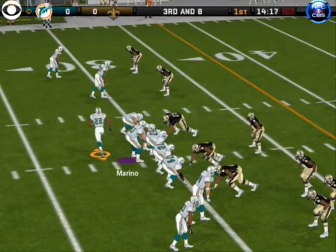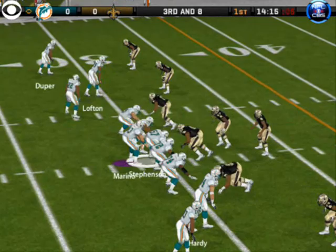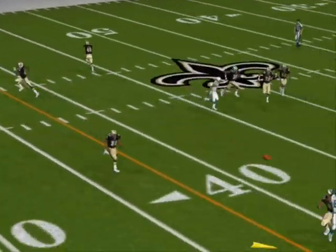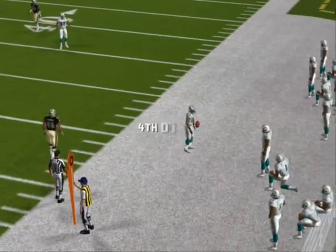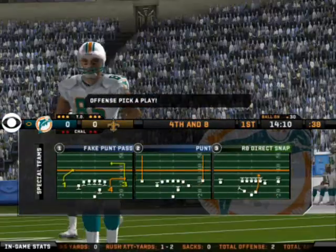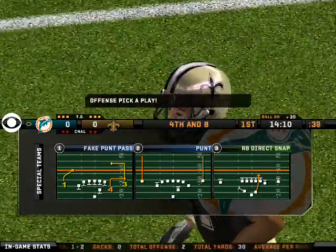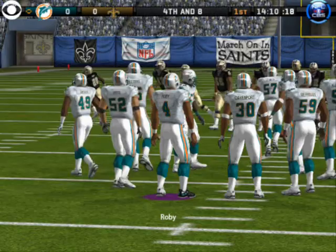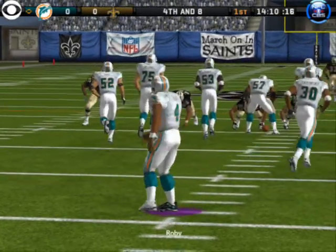Number 22 comes in motion. Dropping back. Pressure coming. Throwing. Good pressure up front forces the incompletion. And you know that the defensive coordinator loves it when he could drop additional guys back in coverage but still get pressure on the quarterback.